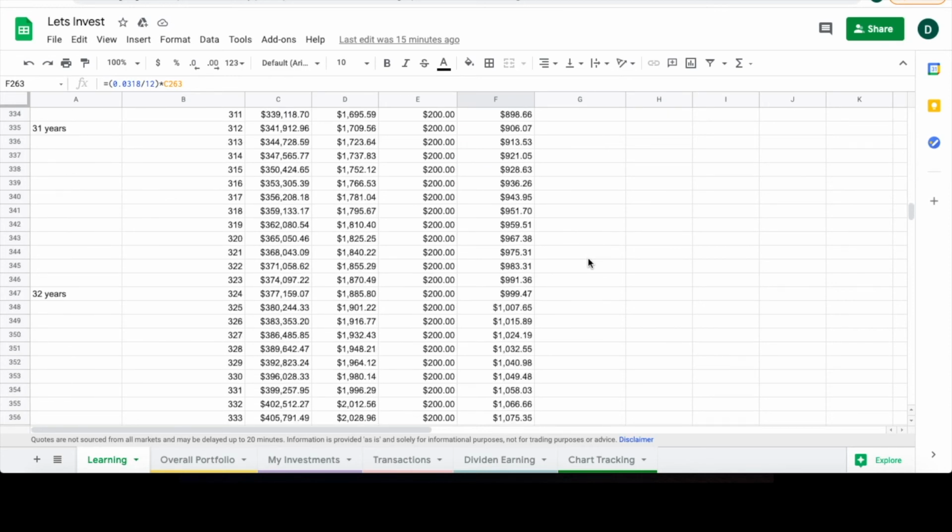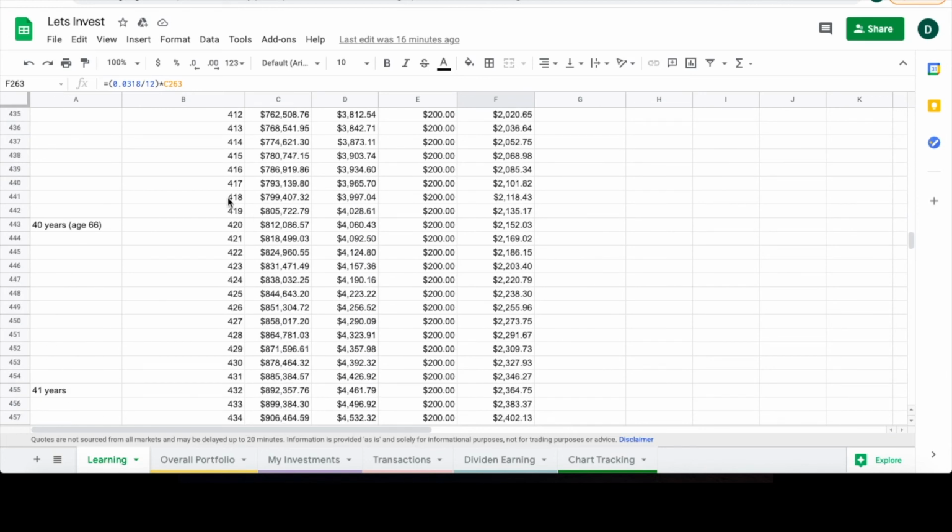So if I fast forward again, right to the point where you're thinking about retiring. So for me, that's in 40 years. So I'd be about 66 years old. I'd be getting close to $2,200 in dividends. Again, I don't have to sell those companies or those stocks.